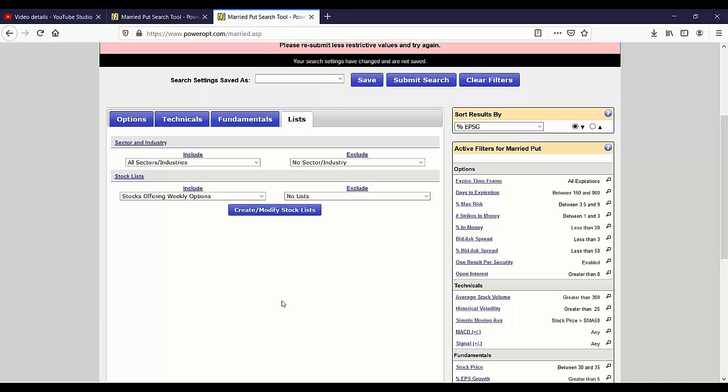we have our approach that works well for us, but the married put is to be used on any stock that you feel is bullish, and it appears, Edison, that you want a lower price stock and you're going to try to force selling weekly premium against it if it's available. Nothing wrong with that.